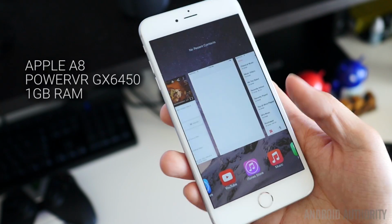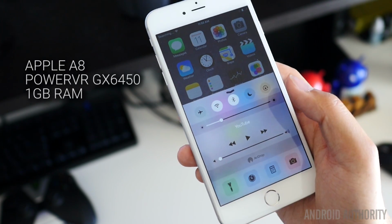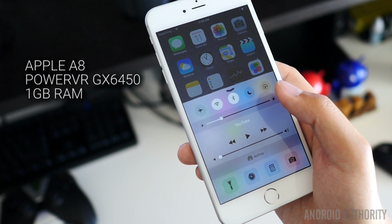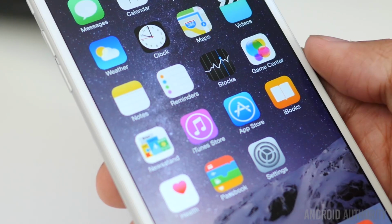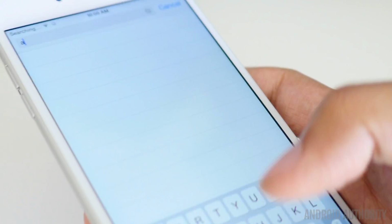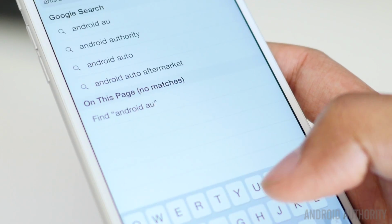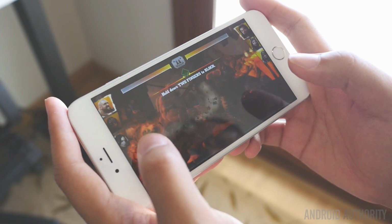The A8 is the processor of choice for this iPhone, and its dual-core 1.4 GHz Cyclone chip is backed by quad-core graphics in the PowerVR GX 6450. iOS has gradually become more about flashiness in its interface, but all in all, the simplicity of the operating system can still be felt. Moving along applications is pretty seamless, and even if 1GB of RAM is available, you're still able to keep a good number of apps running simultaneously. Gaming is also a standard affair, with games moving along well without much incident.